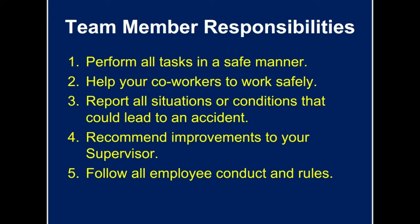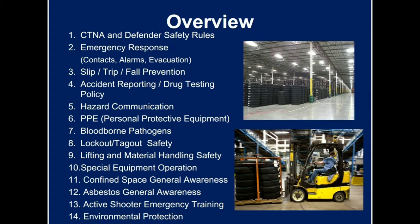Team member responsibilities. Perform all tasks in a safe manner. Help your coworkers to work safely. Report all situations or conditions that could lead to an accident. Recommend improvements to your supervisor. Follow all employee conduct and rules.